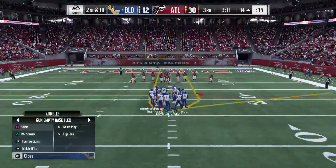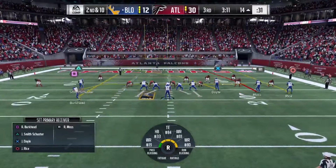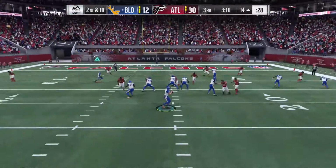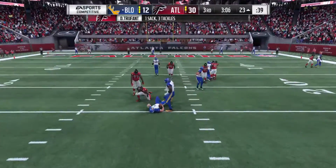Fair to say, hasn't been his best game throwing the football, but also not getting a lot of help out there either. Yeah, you nailed it pretty well, you know. He's got to throw it better. Got to get more help. And he's going to go down. He's sacked back at the 24.